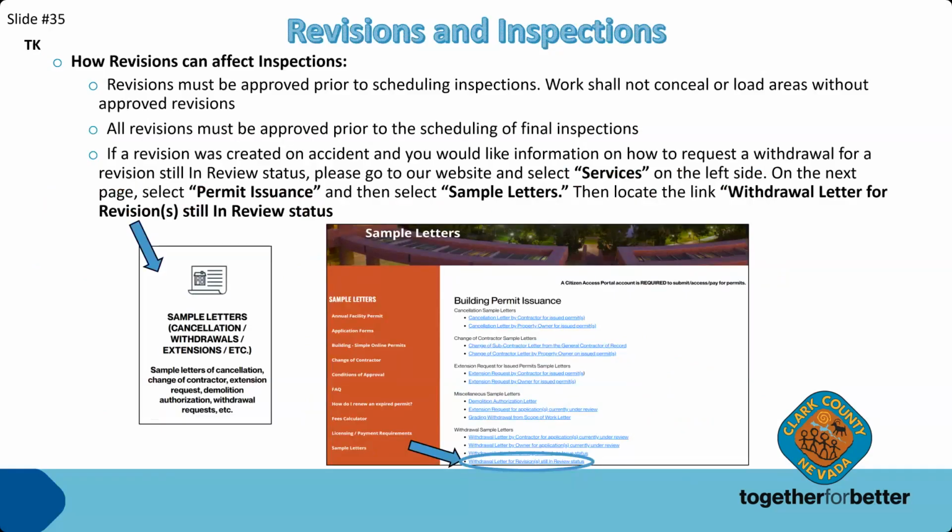Revisions can affect inspections. Revisions must be approved prior to scheduling inspections. Work shall not be concealed or load areas without approved revisions. All revisions must be approved prior to the scheduling of final inspections.